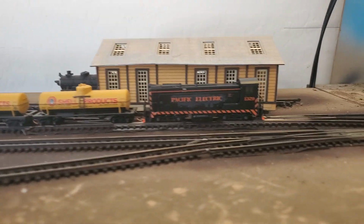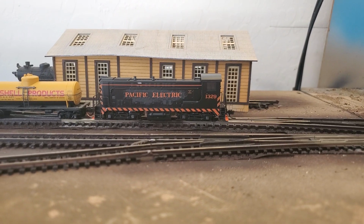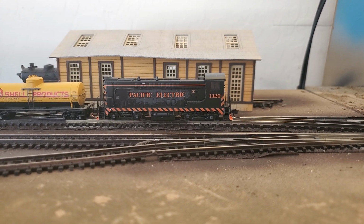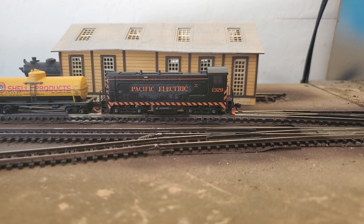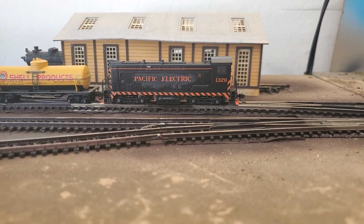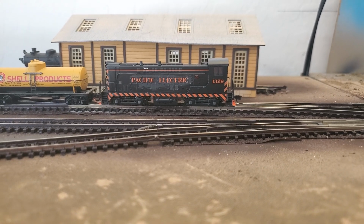Also a new addition, I picked up a Southern Pacific Tiger Stripe Atlas VO 1000. Of course, it couldn't stay in Southern Pacific, so we now have Pacific Electric 1329.